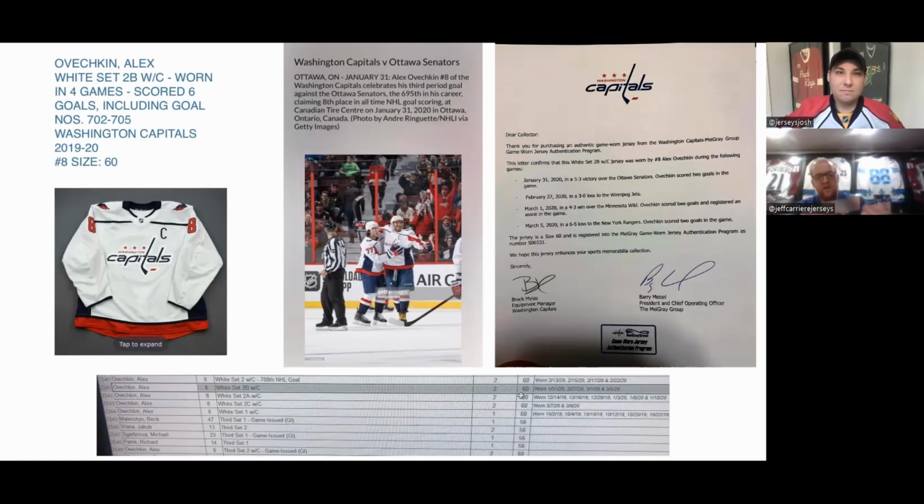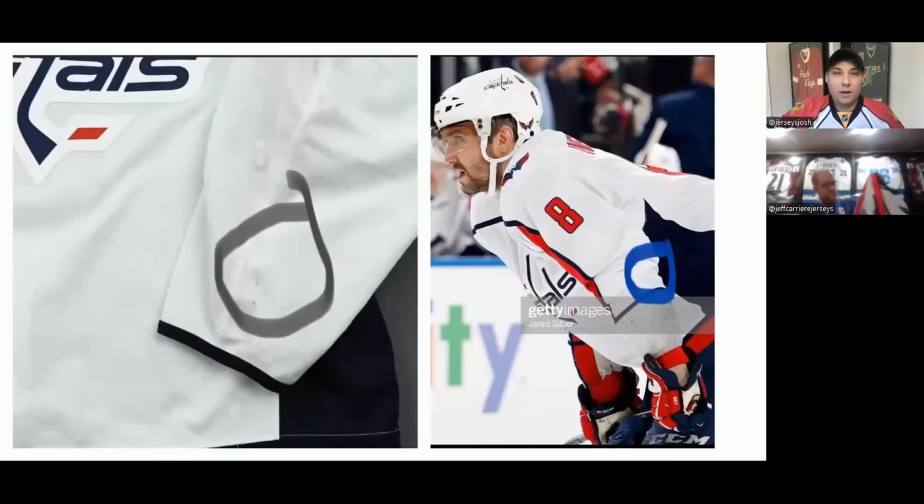That's also in 2019-2020, when he won his 9th Rocket Richard Trophy. So another cool little tidbit. No, that's super cool. And you mentioned the wear is a bit on the lighter side, which is understandable, but still enough for you to get some photo matches. I've got them up on the screen, some of the stuff that you identified.